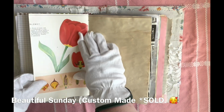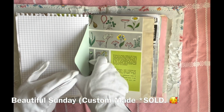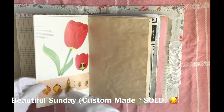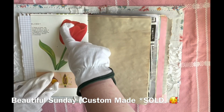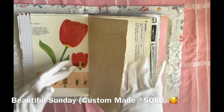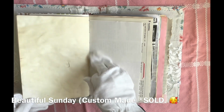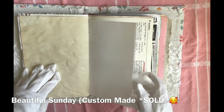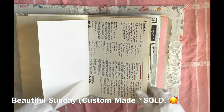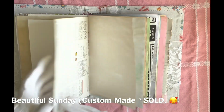And the other side of the envelope, which you could attach something on, and the encyclopedia page. Lovely tulip there. More coffee dyed paper, which you could put ephemera on, or photos, or you could write on it. The other half of that little tuck pocket, and the recipe card.